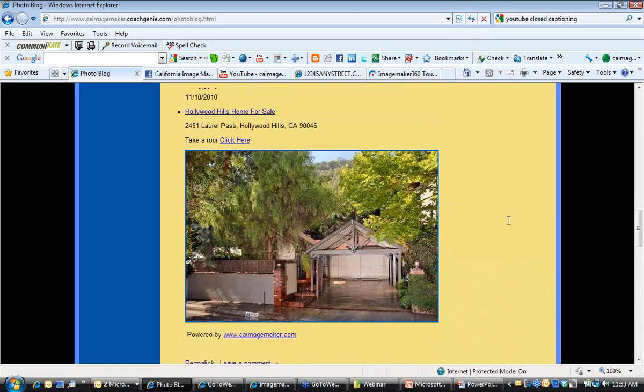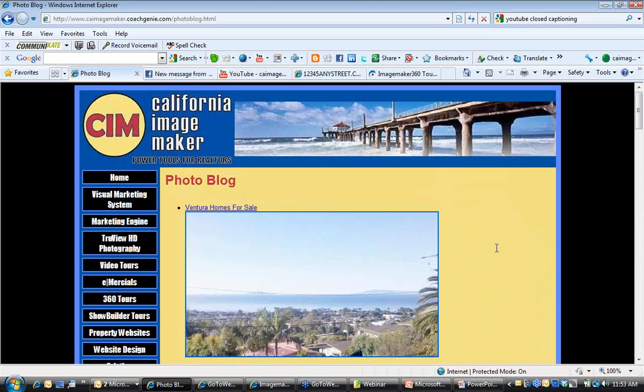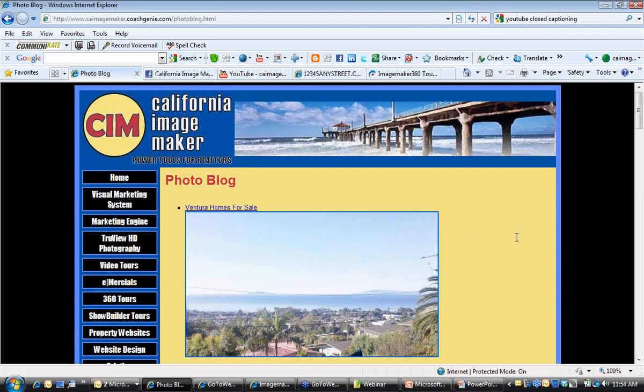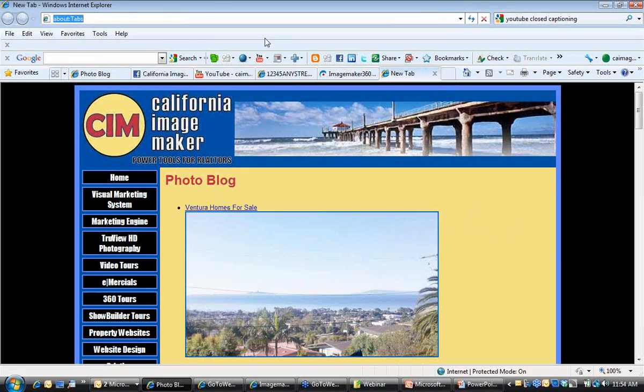So why this is important is Google loves fresh media. This is a way that you can get new content on your website very, very easily. It's all originated, like we just looked at, via email, and it can be integrated into your website super easily. Let me show you what the Posterous blog actually looks like.